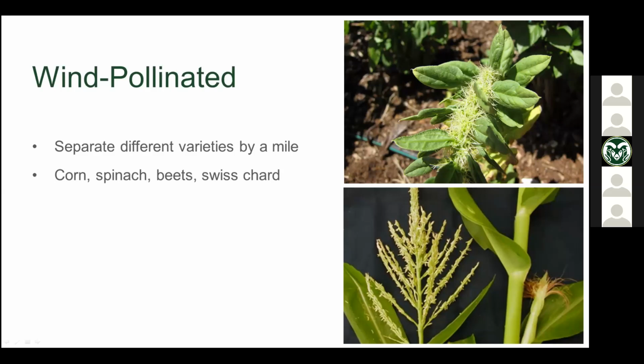So again, for your spinach, your beets, your Swiss chard, it's actually not a problem. Spinach is really easy to save seeds from because you would only need to separate the varieties by a mile if you are letting both varieties flower, which you just wouldn't. And with spinach versus something like corn, your neighbor can be growing any variety they want. The only thing you would have to make sure of is, are my neighbors also saving seeds of spinach from a different variety than what I'm saving seeds from? So your chances are a lot better. Corn, I think, is pretty advanced, but saving from spinach, even though it's wind pollinated, is totally doable.